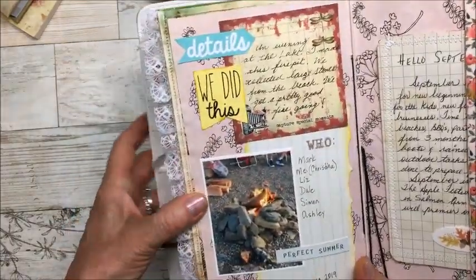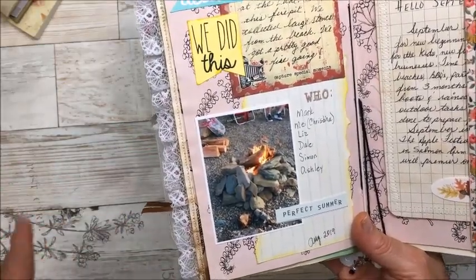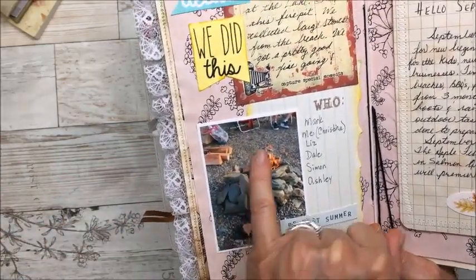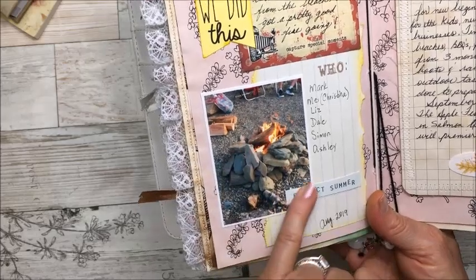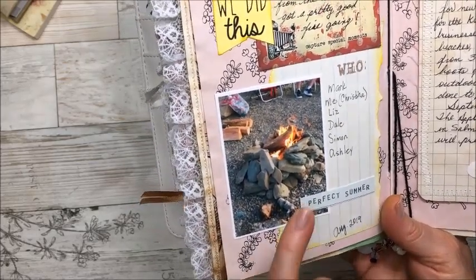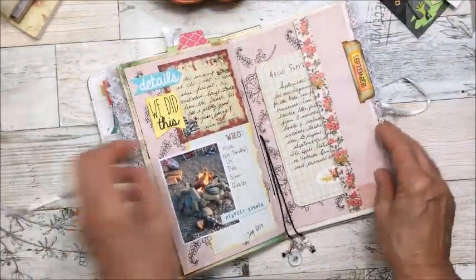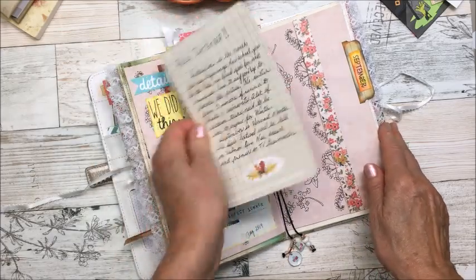And not only do we like to hang out at the lake and go swimming and just relax, but I made a fire pit this year, and it's still there, so nobody has wrecked it and ruined it. And that was a lot of fun, roasting marshmallows. Here's another big tag that I journaled on.